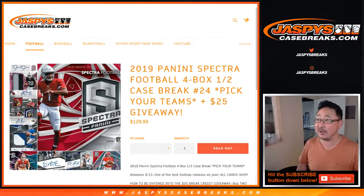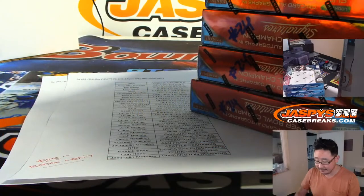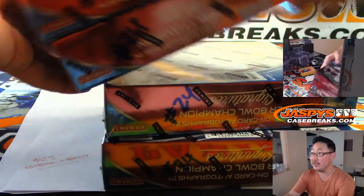Four box, half case, pick your team number 24. That's the second half of the case that we popped open a little bit earlier today. You can see all the boxes marked 24, so you know they're from the same case. Kobe.